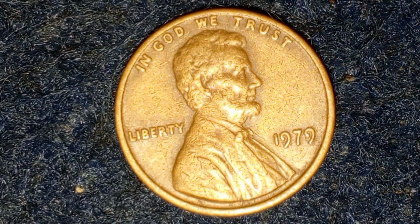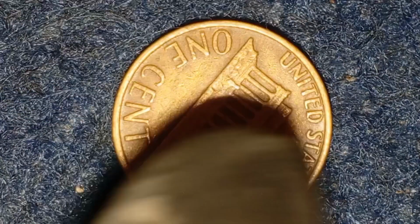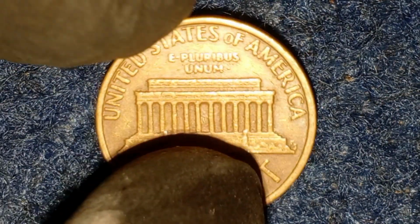Wrong planchet error. This is one of the rarest. If a 1979 penny was mistakenly struck on a blank intended for a different coin like a dime or even a foreign coin, it could be extremely valuable. Some of these rare examples have sold for thousands of dollars.